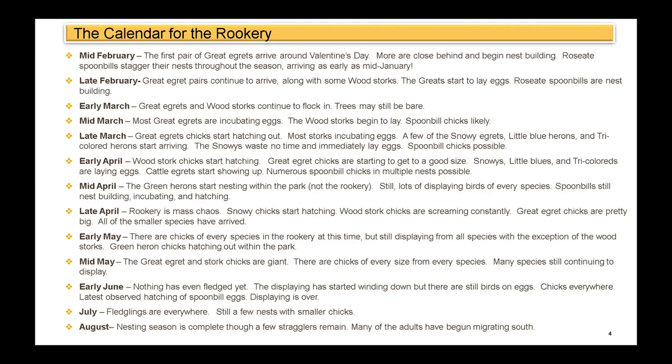Cattle egrets start showing up. They're the last ones that get there, but they're also, I think, one of the more interesting ones to photograph. Mid-April, green herons start to nest. Not in the rookery, they'll be out in the other areas. I'll show you a map of where things are in the alligator farm, and you'll see where the rookery is. They'll be outside of that. By late April, the rookery is mass chaos. That's really the best time, I think, to go, mid to late April, because everything will be there.